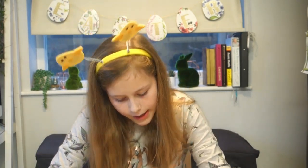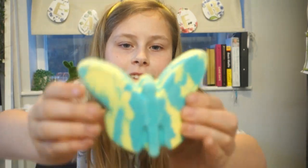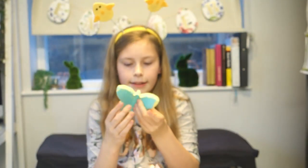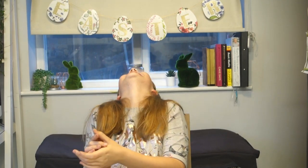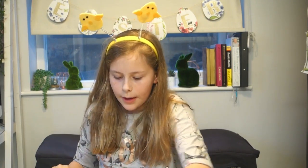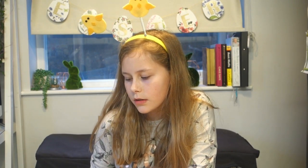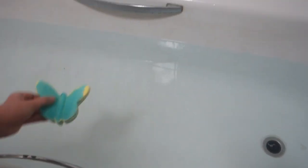we've got a butterfly bath bomb, and it's green and yellow, and it smells like grass. So what I think will happen in the bath is I think it will go mostly green or blue, because if there's yellow and green on it, then that would make blue because it would make it lighter. And I don't know the ingredients to this bath bomb because it doesn't say on the package. So for it now. Okay. I'm going to drop it right in the middle. I'm going to do it that way.